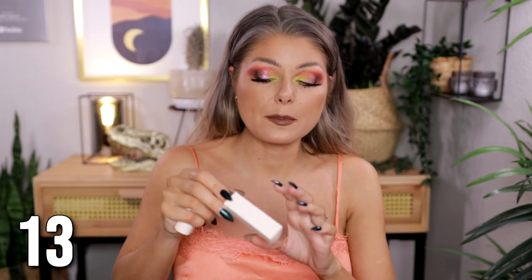So I would not necessarily recommend this one if you have dry skin, or if you do, please let me know how you feel about it, because I was a little bit surprised. I thought that this was going to be more of a natural finish, but I do think that it's pretty matte on me. Not like flat matte, but it's definitely not in any way, shape, or form dewy. Let's just put it like that. But I like that.